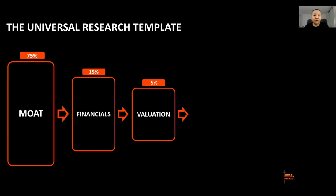In the second video on ratios, the only 2 metrics that I look at are the price to sales ratio and the price to earnings ratio. And I've explained that in the previous video. You can just refer back to it.